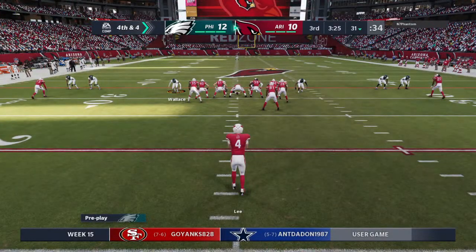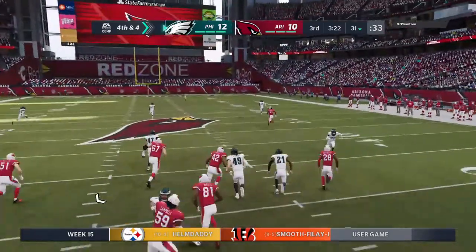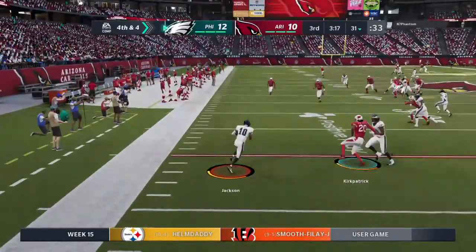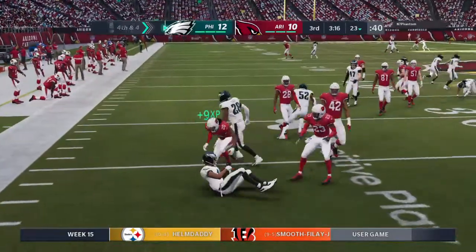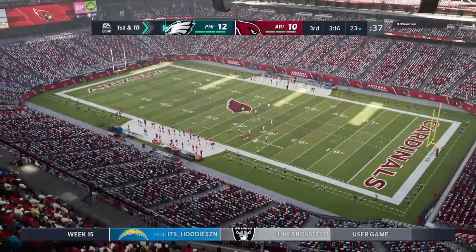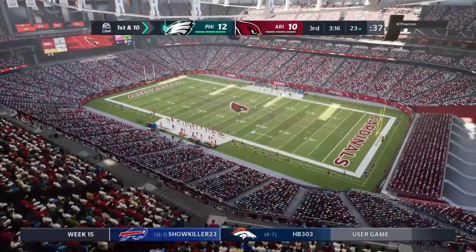Here's Andy Lee now as he's on to punt for Arizona. And he uncorks a beauty. Best of the day. Here's Jackson. A nice return there of 11 to help mitigate a good punt. And the Eagles will have it, taking over 1st and 10 at their own 23-yard line.